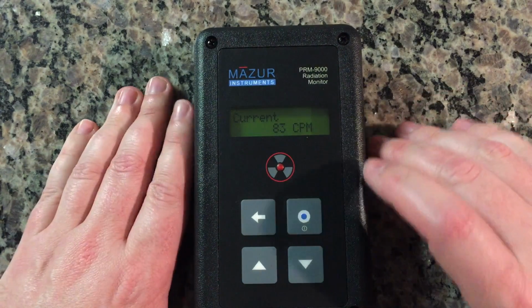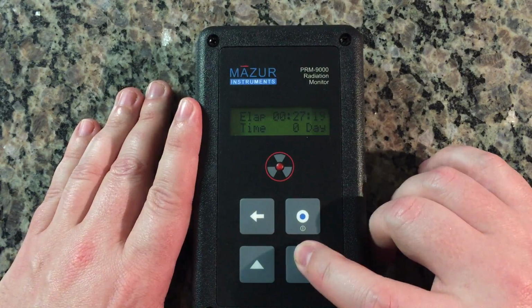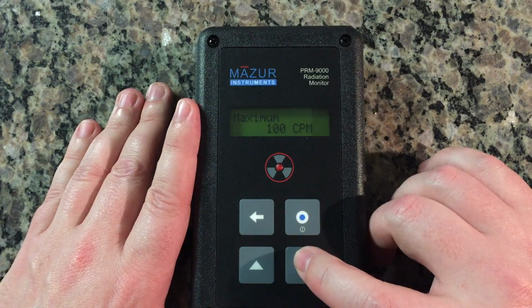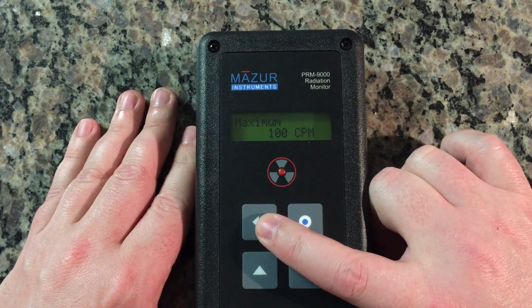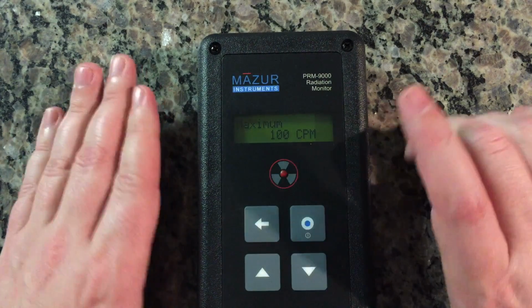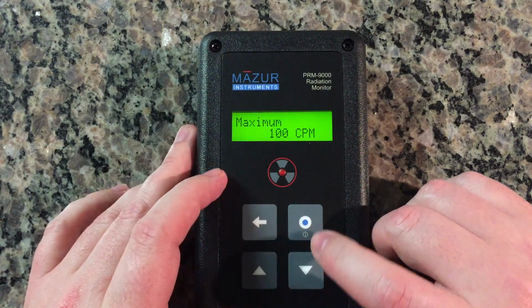Right now it says 85, and you can see I just reset this a little bit ago and it's been sitting here. What's the maximum? Well, it's hit 100 counts a minute. But there are spots on this counter that are easily higher than that. I've seen up to 150. The spot I'm videoing doesn't seem to be cooperating.